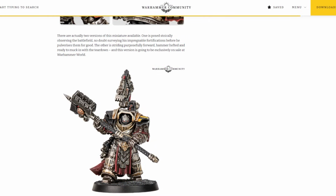Oh, interesting. So it's not that it's the same miniature that you can pose different ways. There are actually two versions of this miniature available. One is posed stoically observing the battlefield, etc., etc. The other is striding purposefully forward, hammer hefted and ready to muck in with the teardown. And this version is going to be exclusively on sale at Warhammer World.